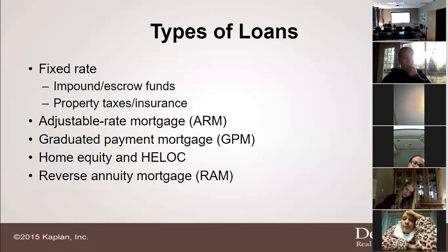They'll be very tempting, but they are dangerous in the end, and they can really put you in some financial trouble if you're not careful in what you're getting into. So back to the fixed rates. This is obviously, like I said, what you want to get your clients into.